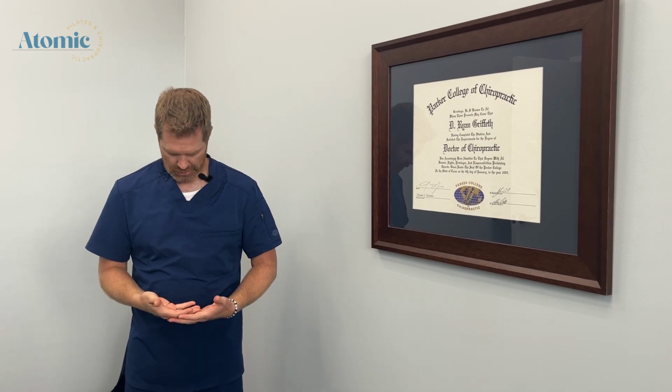So with our neck, one thing that we want to do, especially because we tend to be sitting at a computer or looking at our phone, is exercise the muscles around the neck so that they can keep our head upright and keep it pulled back over our shoulders. And there's a couple of simple exercises you can do at home to help with that.